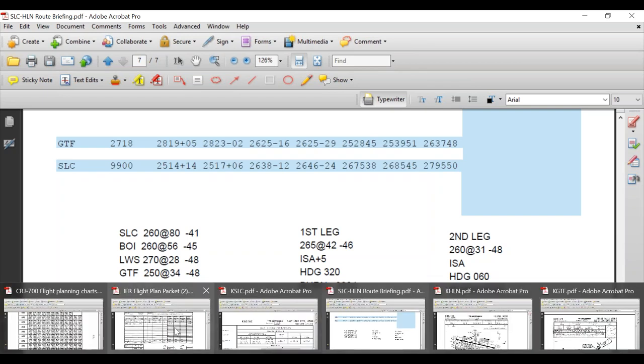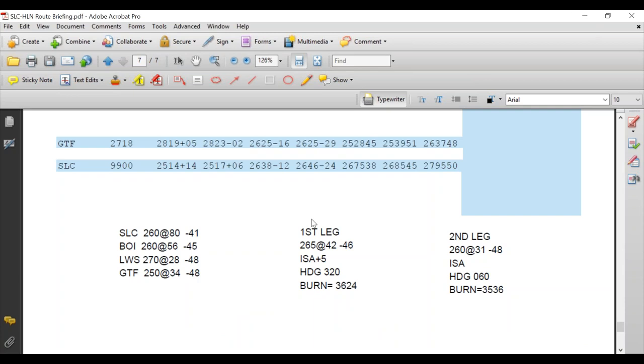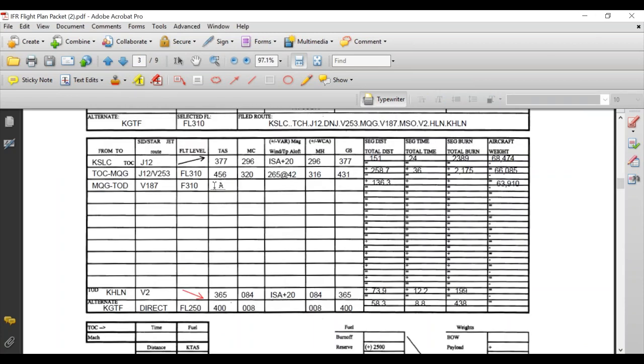Okay, and then we were at 451. So I'm coming back over here, filling in all this information. Okay, 451. That's what the box is? Yep, we just get it straight from there, right off the chart. 060 on the heading. What's the wind for this leg? 260 at 31. Okay, get out your app. I got it ready. Clear it.